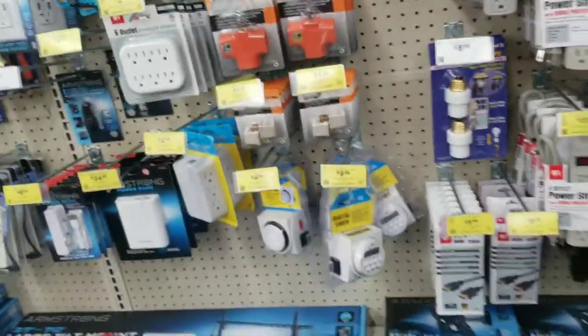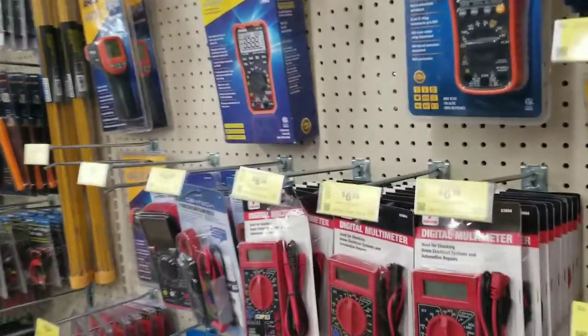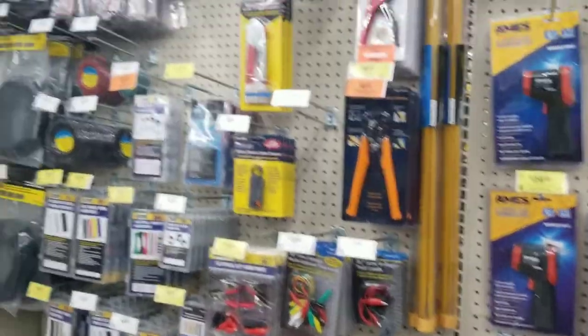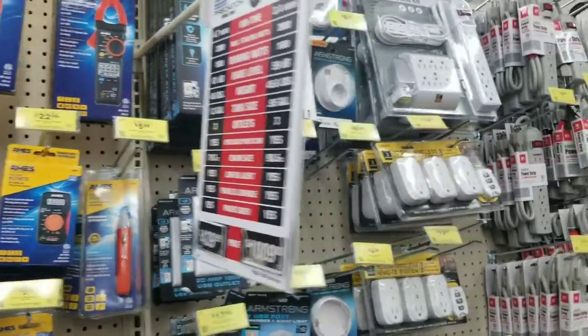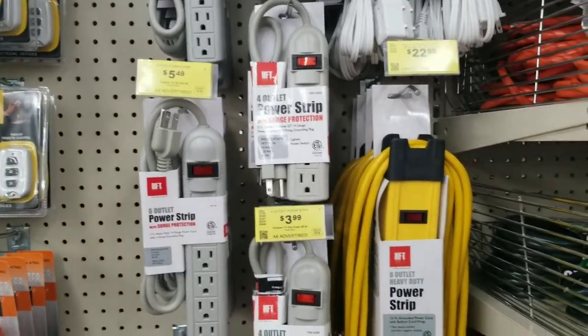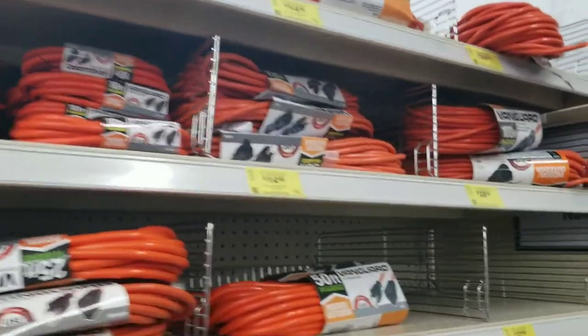Okay, you get the gist of it. I mean, if you got a Harbor Freight near you, you can actually go in there and go crazy. And I advise you not to, because it's very easy to buy too much. Voltmeters, I mean, you name it, they got it here. And I didn't even know anything about this store until like 6 or 7 years ago. And I started coming here, I was like, oh my God. But you gotta watch yourself, because this thing will put you in the poorhouse, okay? All kinds of extension cords.